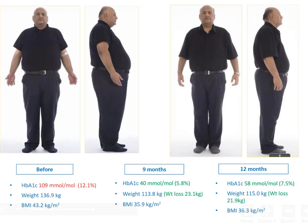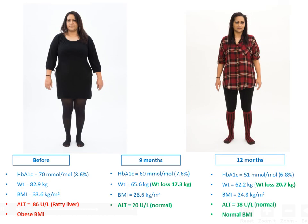And now I'd like to share with you some of my patients, and you can see this gentleman by 9 months had reduced his haemoglobin A1C from 12.1% to 5.8%, and he'd lost 23.1 kilograms. This lady had lost 17.3 kilograms by 9 months, and as well as the improvement in her haemoglobin A1C, her alanine aminotransferase level as a marker of liver fat had normalized.